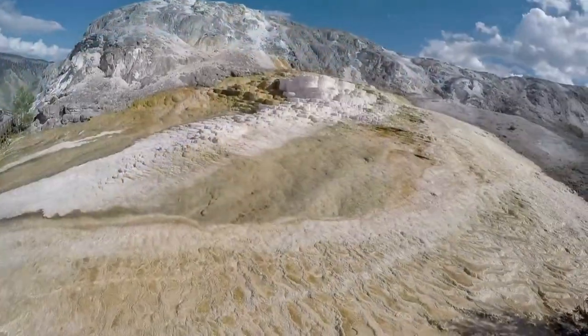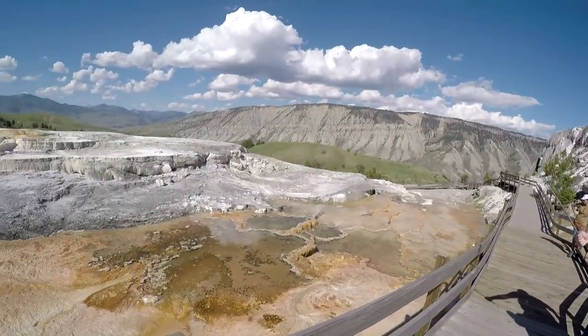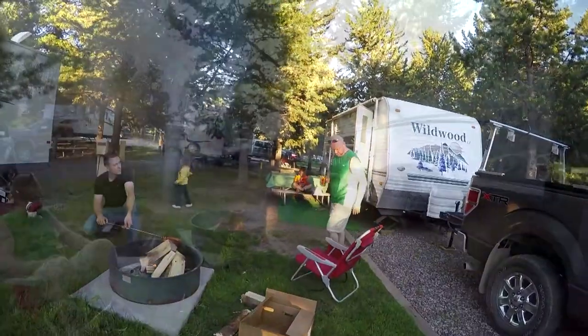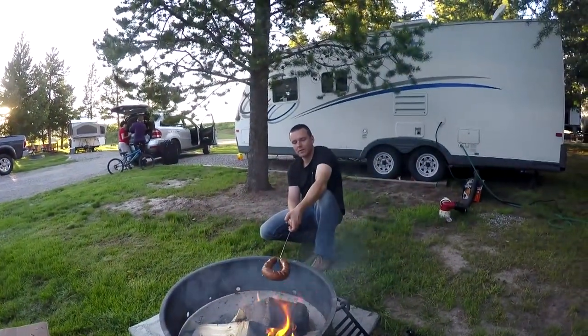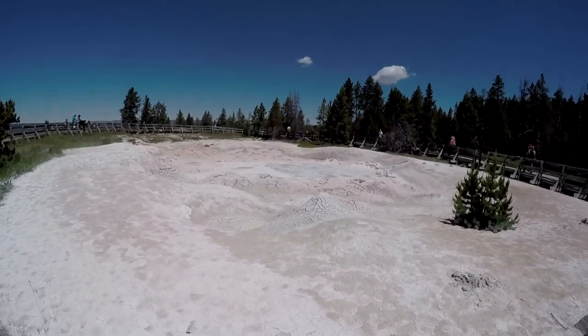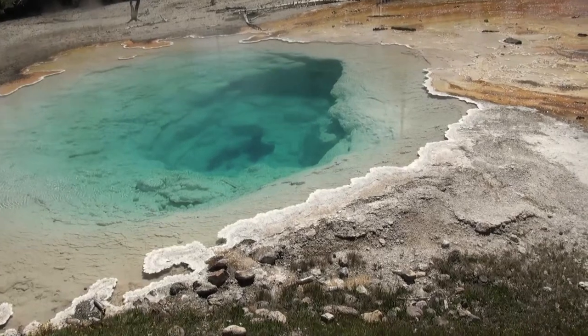Geology: the park is home to one of the world's largest calderas, with over 10,000 thermal features and more than 300 geysers. It has one of the world's largest petrified forests. It has over 290 waterfalls, with the 308 feet Lower Falls of the Yellowstone River as its showpiece.